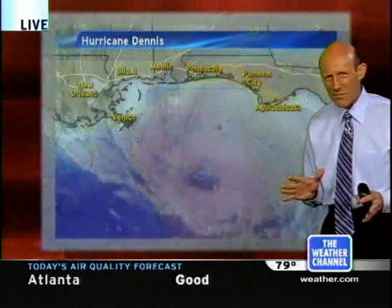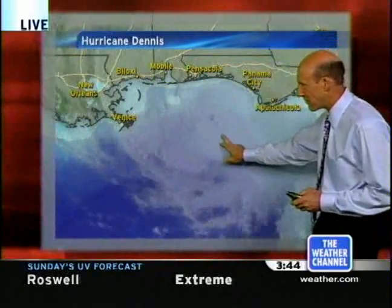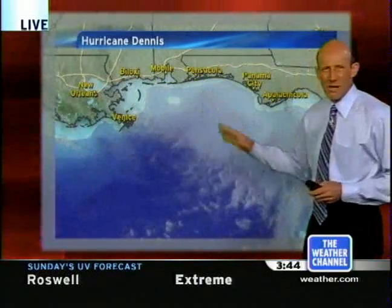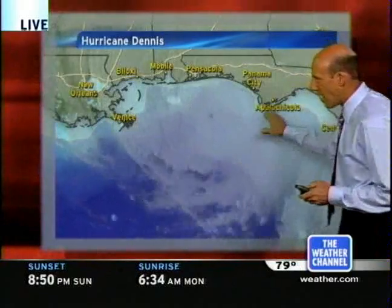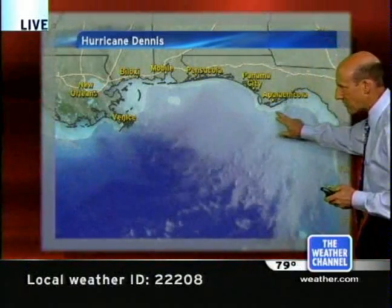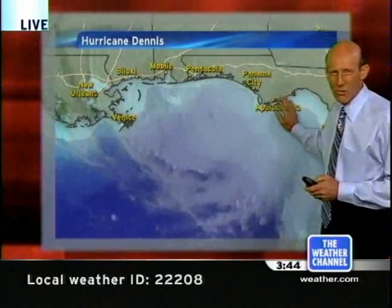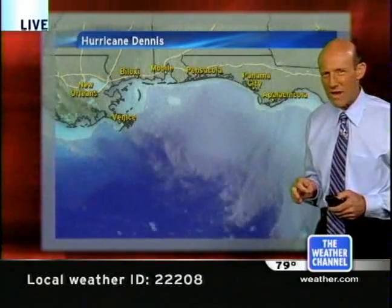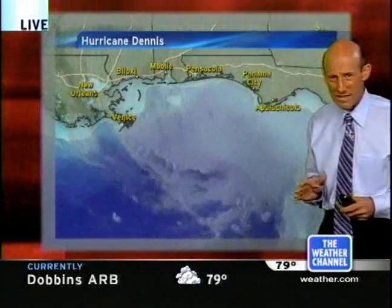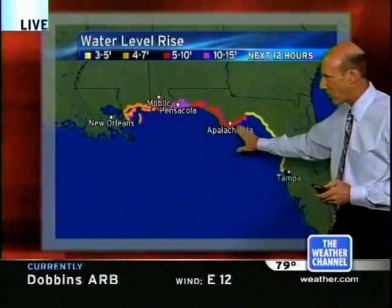Now, when we talk about the surge along the coastline, we have to look not only at the circulation center right here, moving onshore up here, but it's the bathymetry offshore that controls how high the surge gets. And when you look over here near Apalachicola, look at how shallow it is out here. And so that onshore flow is causing the water to rise rather dramatically there. In Franklin County, we've actually seen a surge of about 10 feet.